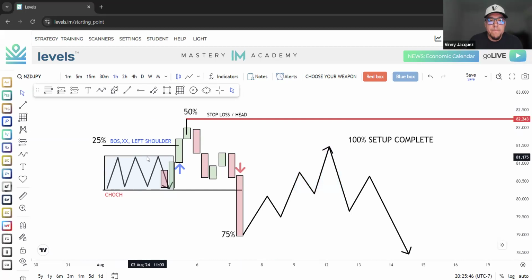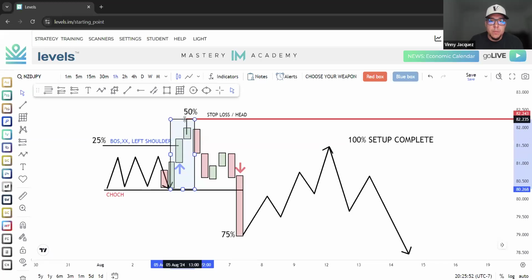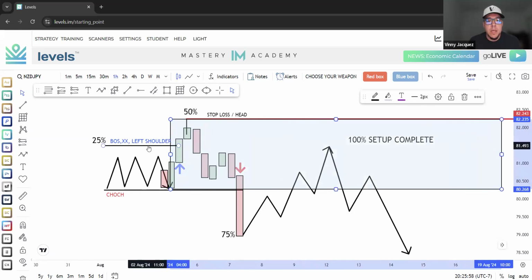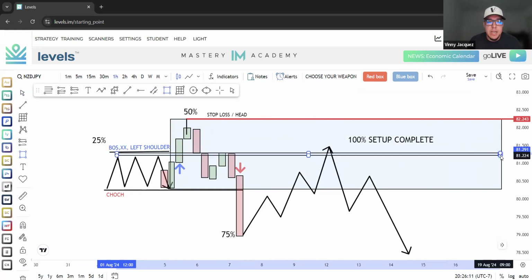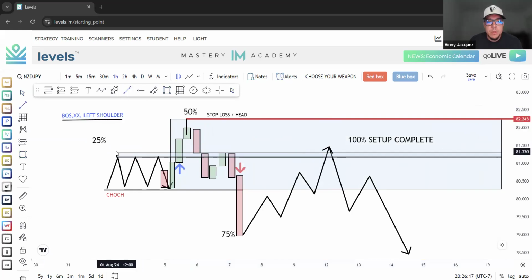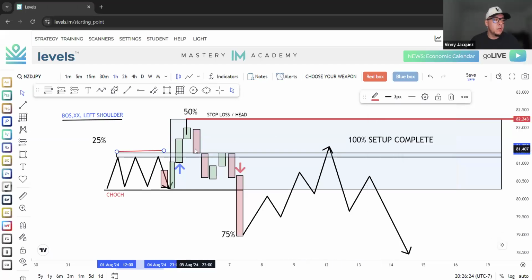You'll see Mike Nav, he will box up the impulse move that swept liquidity. And his setup will look something like this. Big box. And then the area that the market swept liquidity, he'll put a very, very tiny box right here. And that's going to be his mitigation point. Have you guys ever seen that while watching Mike? And for him, his liquidity sweep is a red line that looks like this, because the market just swept liquidity.